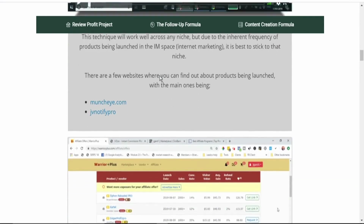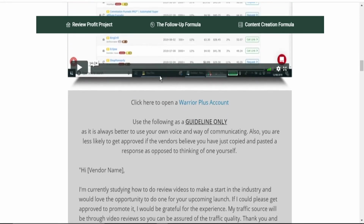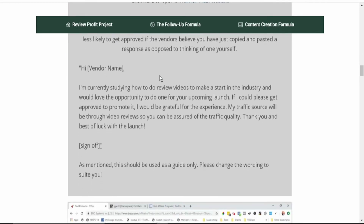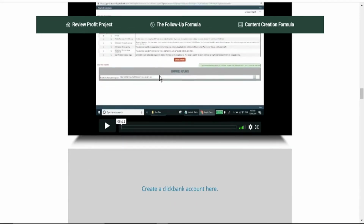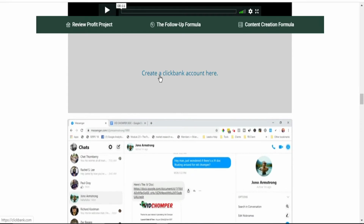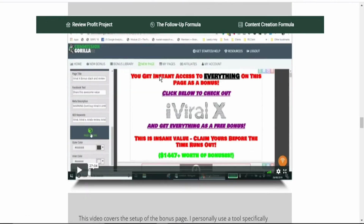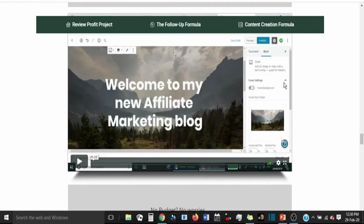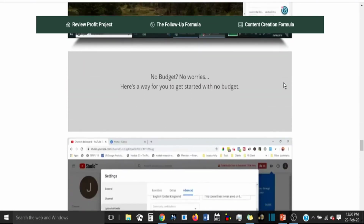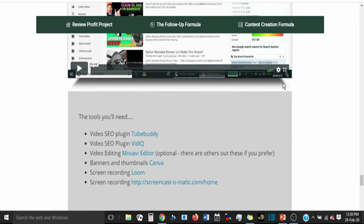Here it takes you through several places where you can find the necessary information and tools to begin your affiliate marketing journey. And this takes you through how to create the various accounts needed. And then it also takes you through some tools that will help you in the affiliate marketing journey. And it shows you also how to create websites for free and how to promote your various offers.